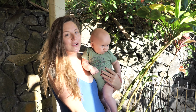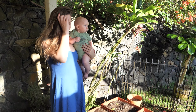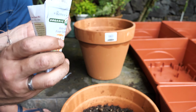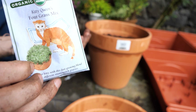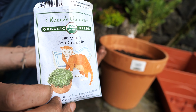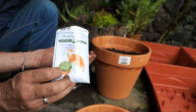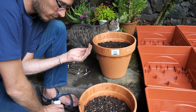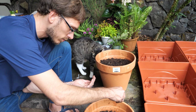Okay, so we started with these two pots here. We love our cats very, very much. We have two of them. And so in this one, we have cat grass. It was like a four queens grass mix. Yeah, it's like barley. It's like hardy grasses. So it grows really, really tall and fast. We wanted to have it in a big pot so they can nosh on it.